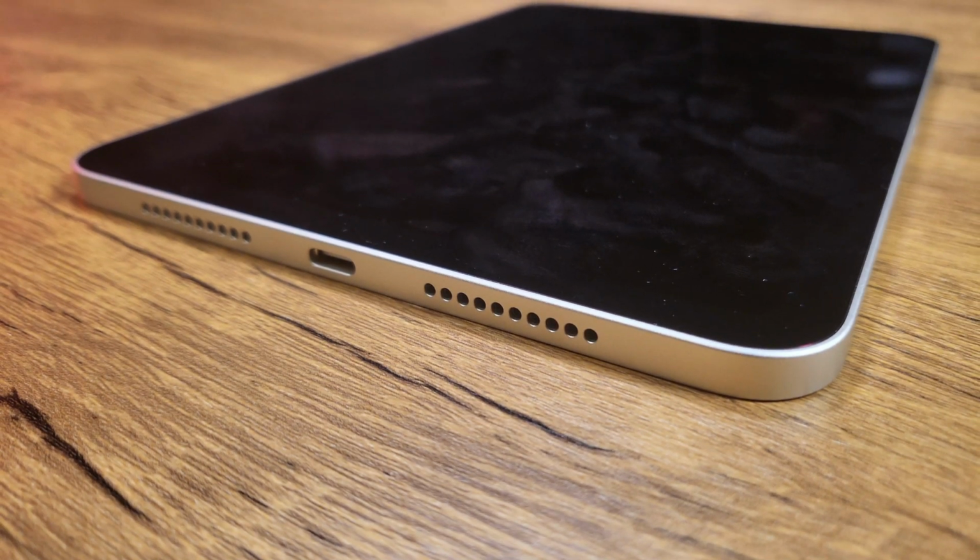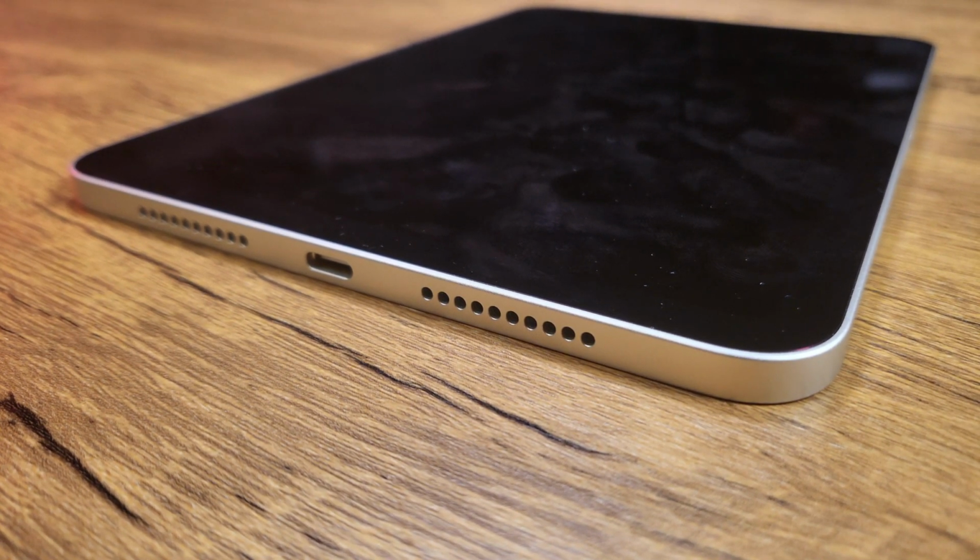So the fact that it is USB-C has been a blessing because I don't need to carry multiple chargers around. I only carry one. The same one I used to charge my phone and the same one that I used to charge my iPad mini. So that really has been a lifesaver.